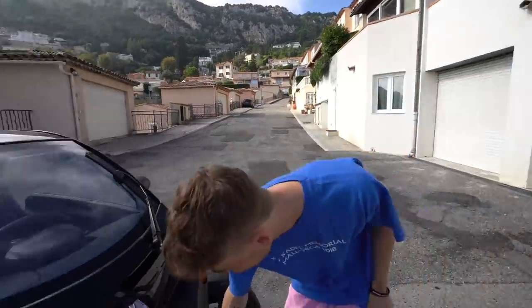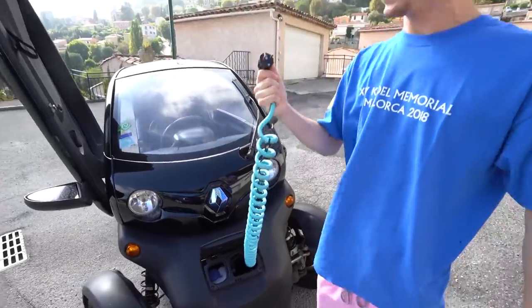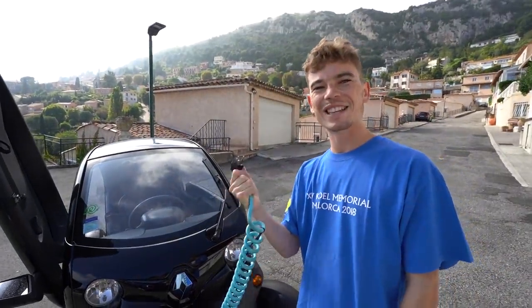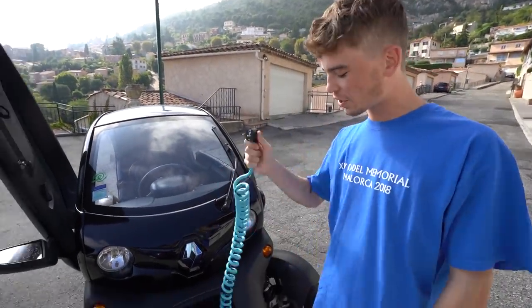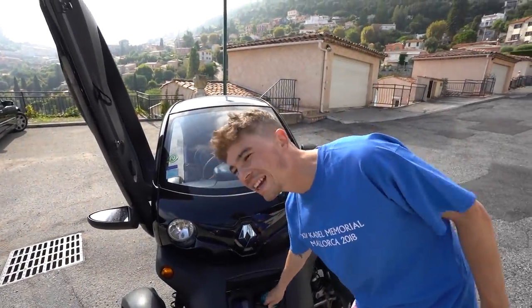All right, so how do you charge this thing? Right here. You lift this up, and then boom. You got your washer fluid. It looks like a garden hose. And you just plug it in like an iPhone, right? It charges in an hour and a half to 2 hours for a full charge. And then you're good to go for, they say, 80 kilometers.